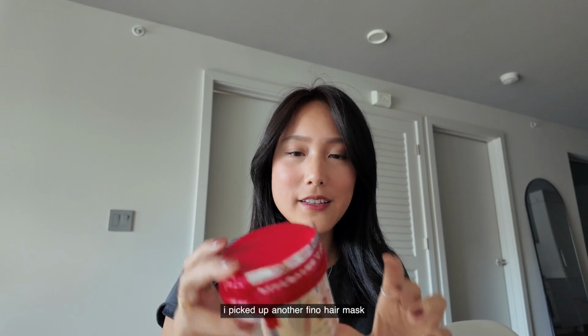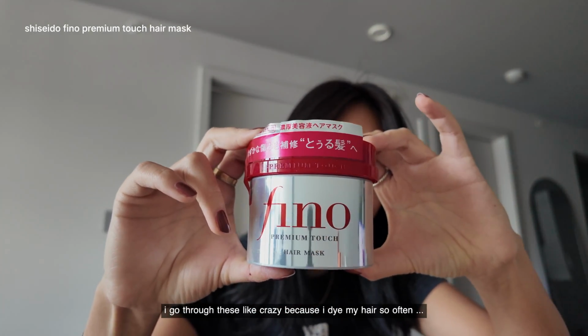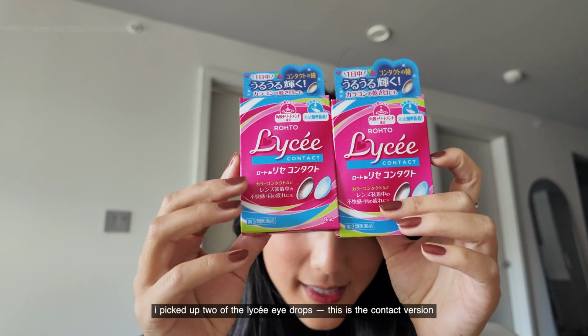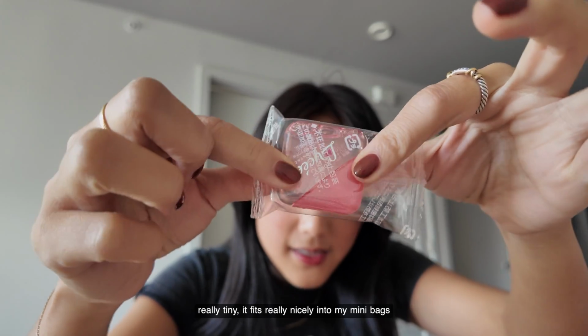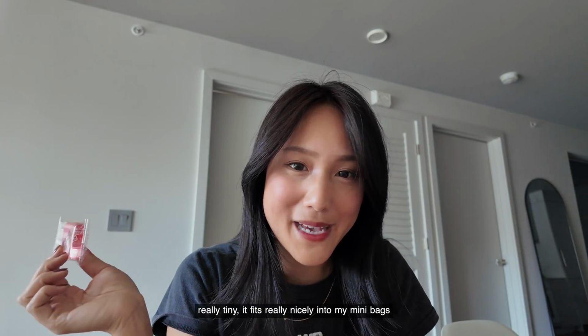I picked up another Fino hair mask. This is also tried and true. I go through these like crazy because I dye my hair so often. I picked up two of the Lise eye drops. This is the contact version. I think they also have another version, looks like this. I like it because it's super slim and compact. Really tiny. It fits really nicely into my mini bags.